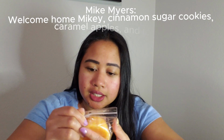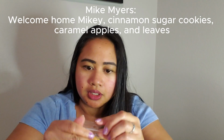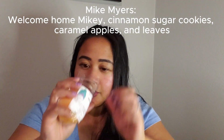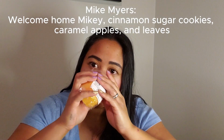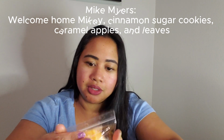Oregon Autumn. This is Welcome Home. Cinnamon sugar cookies, caramel apples, and leaves. So this is tricky to open because it's kind of filled. This fits really well into the bag. This is really good. I'm getting a bakery with this. I'm getting the caramel apples, but it's a spicy caramel apple scent. And a hint of bakery. I love that so much. This is a spicy caramel apple bakery scent to my nose.